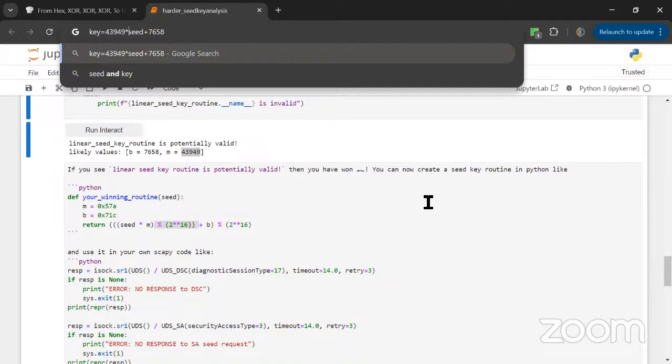If you know that, then as an attacker, if I want to use a UDS service that requires authentication, it'll give me a seed. I can transform the seed and I'm authenticated. That's all I needed to know.